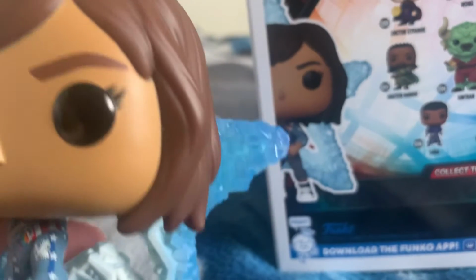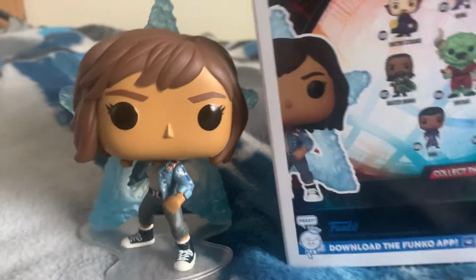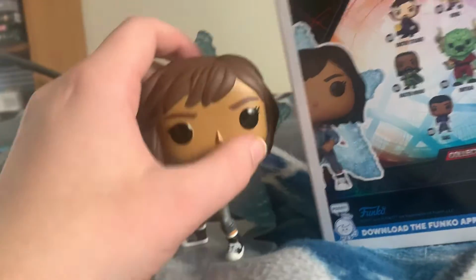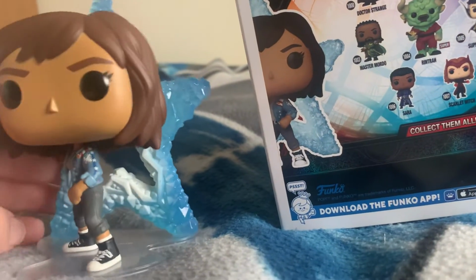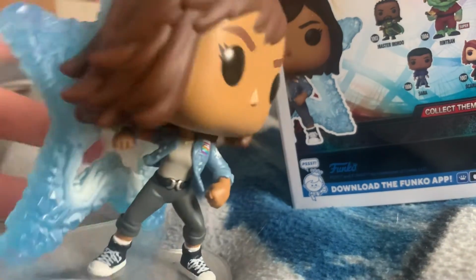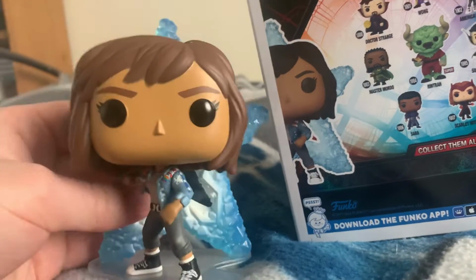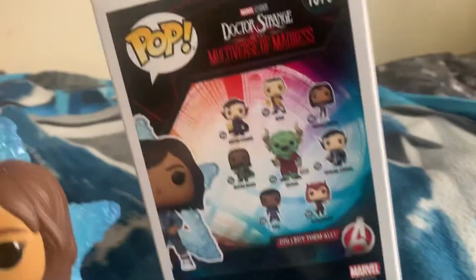Sort of. I think the reason I got this is because it reminds me of that pop I bought from The Incredibles, where it's obviously not a very important character or anything, but they had this really cool thing, like a portal or whatever around them. This was the Void one from Incredibles 2. It's a bit like that, where I've bought this primarily for how detailed it is and whatnot. And if I'm going to get a pop of her, I'd rather get her from this film, because I didn't hate it.